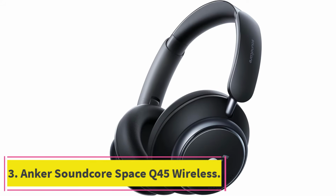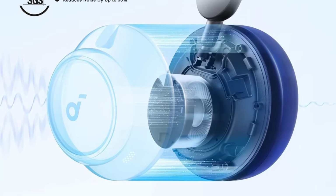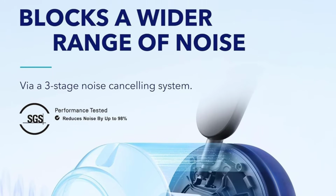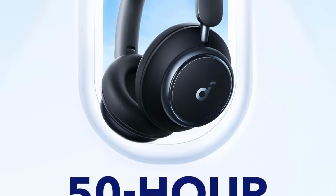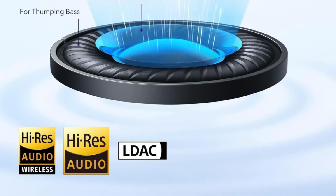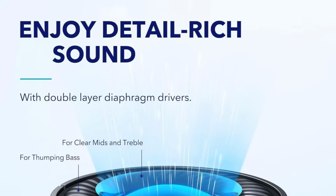At number 3. Anker Soundcore Space Q45 Wireless. The Anker Soundcore Space Q45 Wireless are a great mid-range pick. They don't feel as luxurious or well-built as the Sony WH-1000XM4 Wireless, but they still offer a well-rounded and feature-loaded performance at a lower price point. Unlike the Sony headphones, their adaptive ANC system has a wind reduction mode to effectively reduce unpleasant-sounding interactions between the wind and exterior ANC mics.